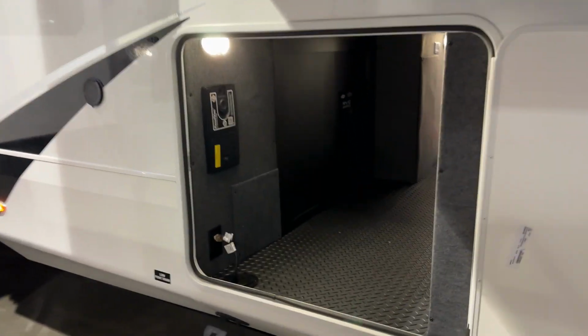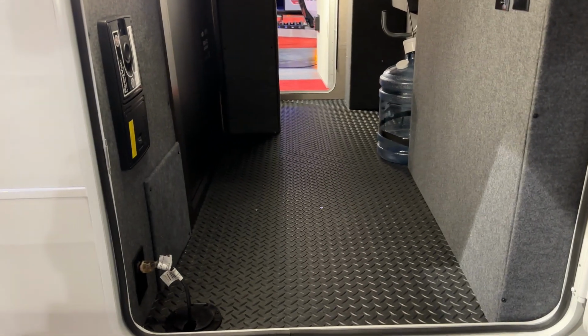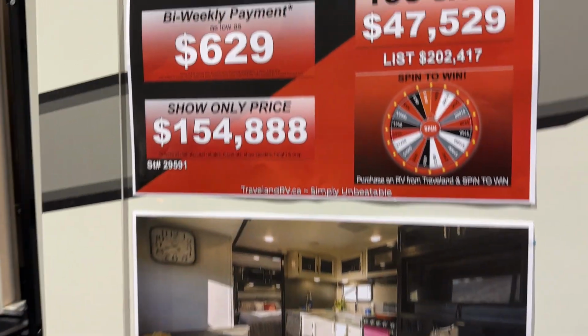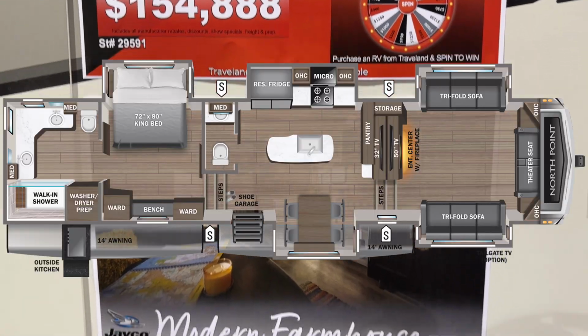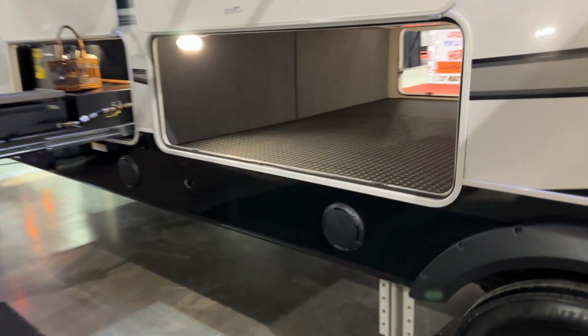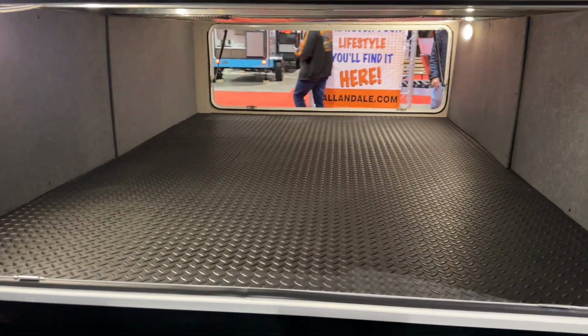And now we're at the Jayco Northpoint, so there's the pass-through storage. Not bad. Not the biggest we've seen. But it probably has storage at the back, I would assume. So this is a 382 FLRB. This is one of Jayco's higher-end full-profile units. And here's what we love to see. Check out that pass-through storage.